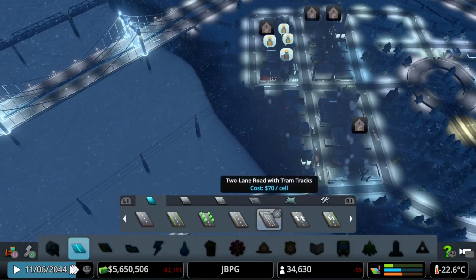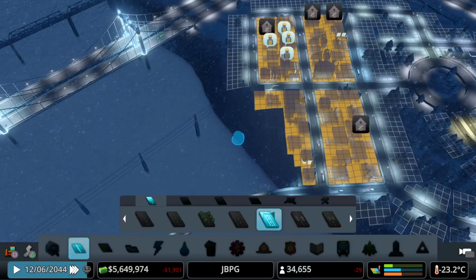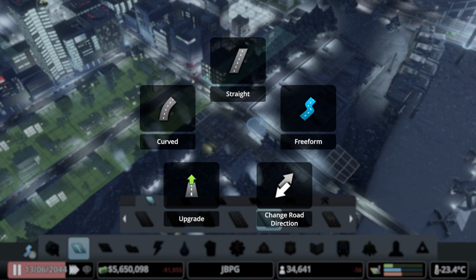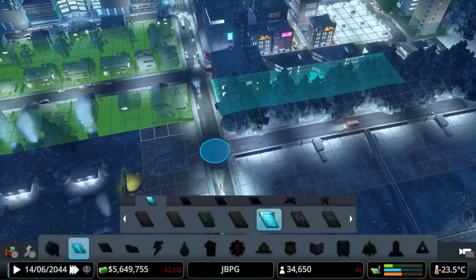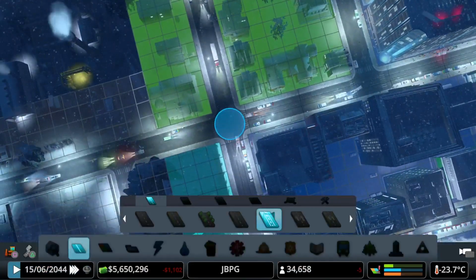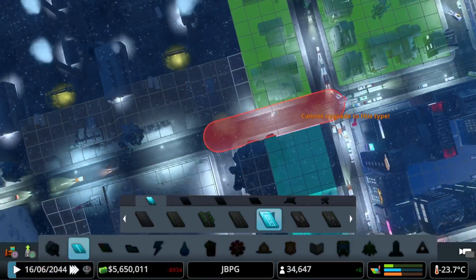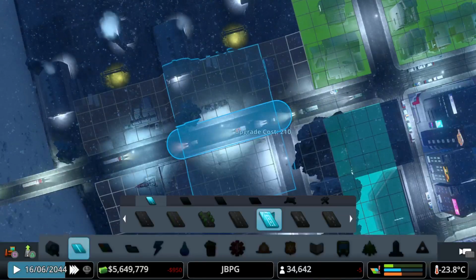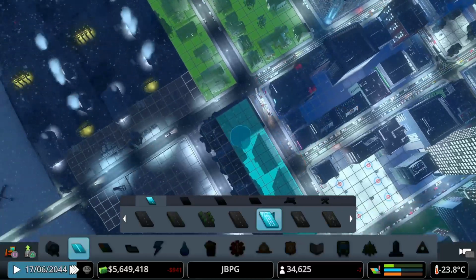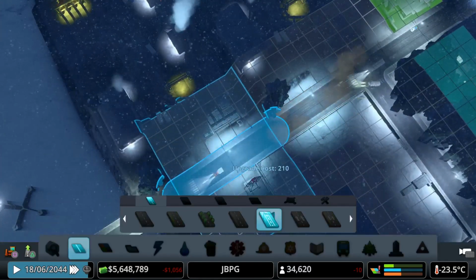So we do have a tram road here that we can use. Let's figure out exactly where this tram's going to go. We're going to need to have a connection to an existing route so that we've got somewhere for our trams to leave the depot. So we need to put that piece in just there. It also creates a turning loop for our trams at this end as well. So let's go ahead and do that.